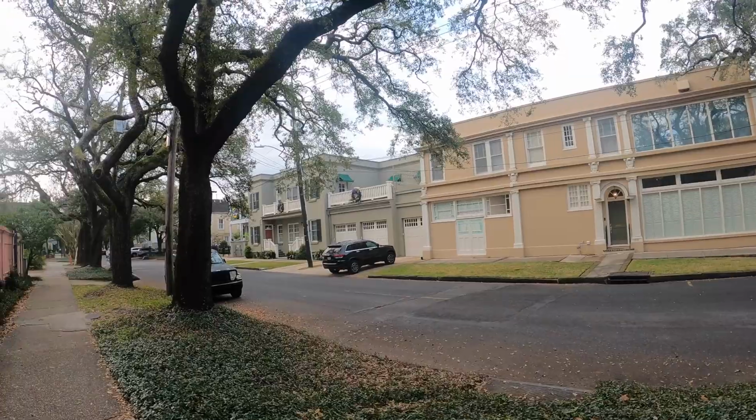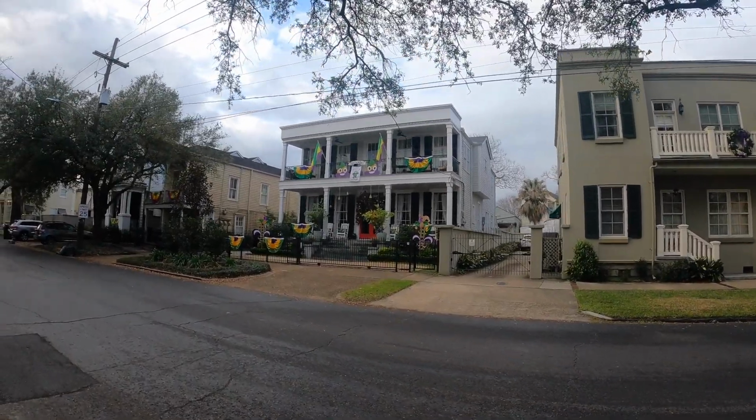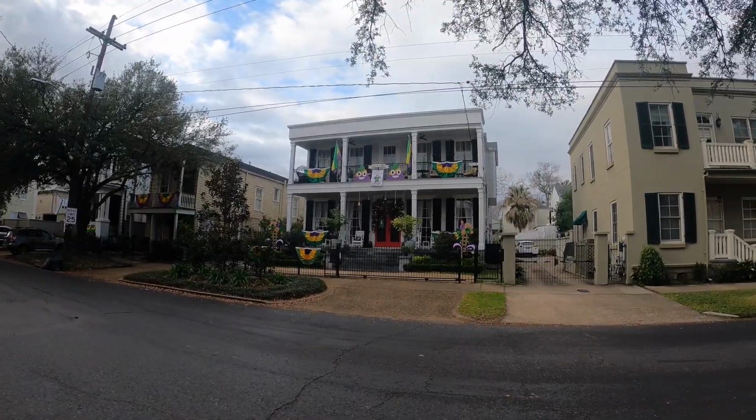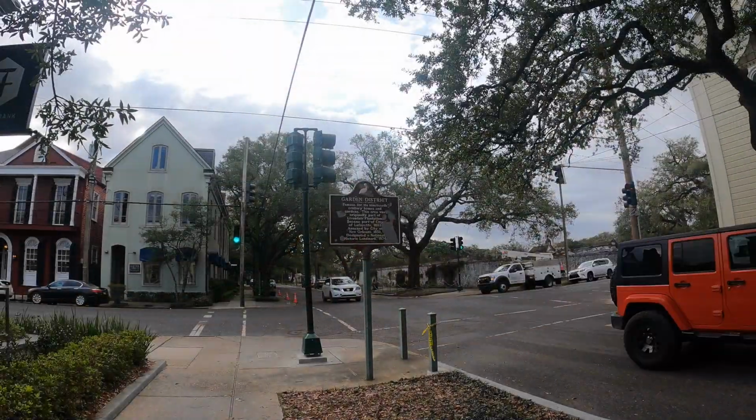We went down into the Garden District, and this is where I personally recommend you should actually get a hotel or Airbnb. This place is gorgeous. You can pick up the streetcar and take it right back in to Bourbon Street. But you can sleep at night with no noise.